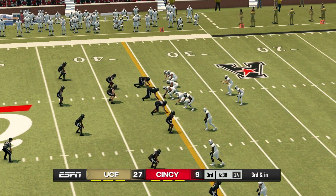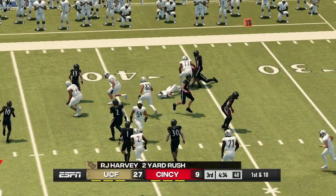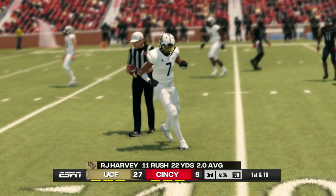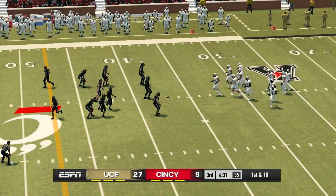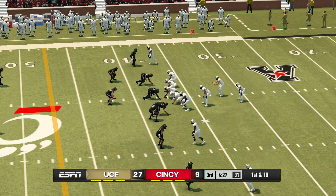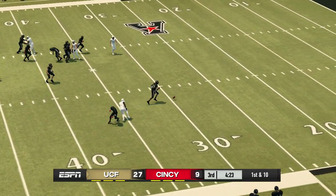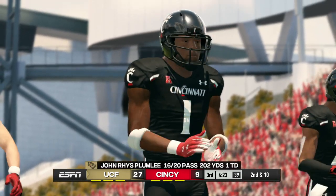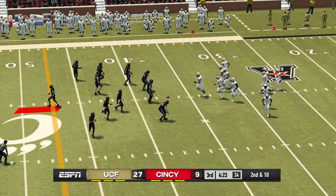Here we go. Handoff to the right. And the short gain is enough for the first. And that tailback definitely has a nose for that first down marker. From their own 37-yard line, first down. Pick and he dropped it. You don't want to ever give your opponent a second chance, but that's exactly what they did by not making that interception.